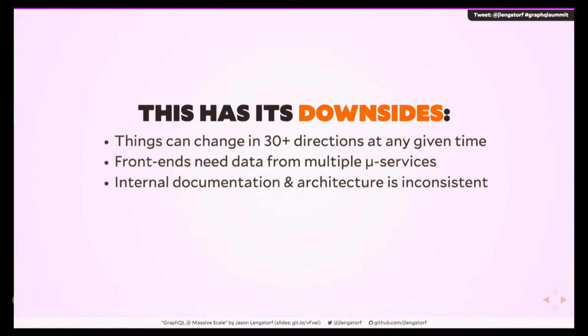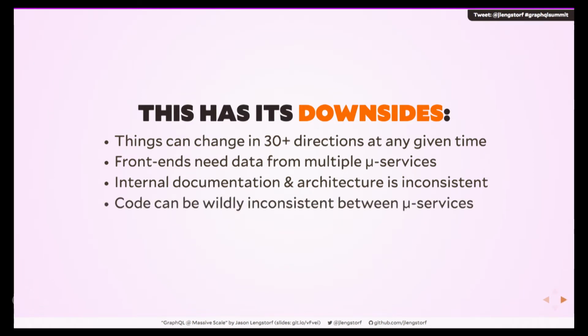Internal documentation and architecture is inconsistent. We usually try to put Swagger docs up with any APIs that we write. Typically speaking, those Swagger docs are about 80% complete and about 99% out of date. And the code can be wildly inconsistent between microservices.